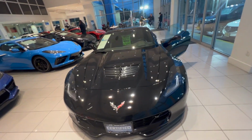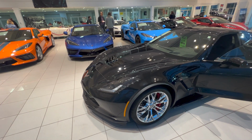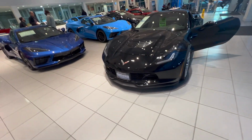I'm sure a lot of you guys will probably buy this car and do whatever you want to do with it, black it out, put the tint in there, whatever the case may be. But this car is in great condition. I do like it a lot. I've always wanted to own a Z06, but I never owned one. So hopefully I can afford a Z06 C8.